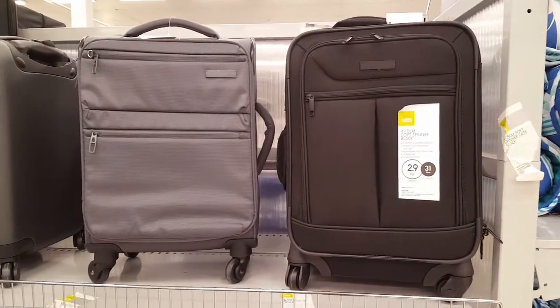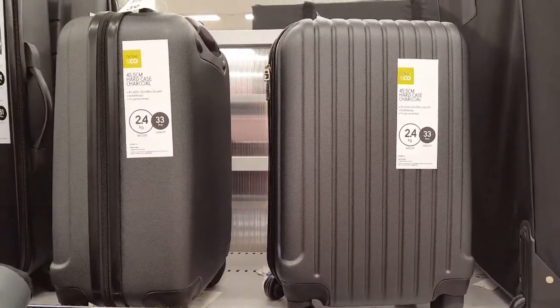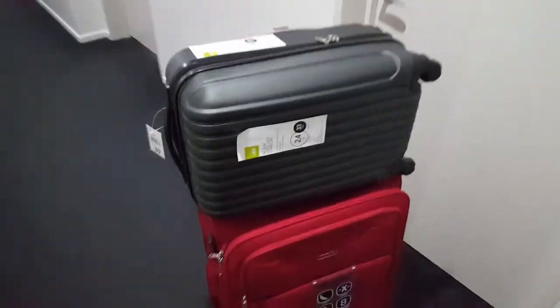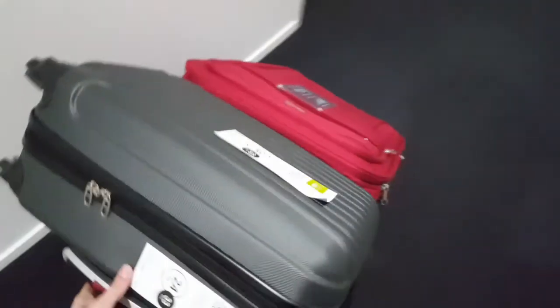I scouted around and shortlisted a few and then I went back and made my decision. Time for a bit of a trial run here. That doesn't seem too hard to wheel around.